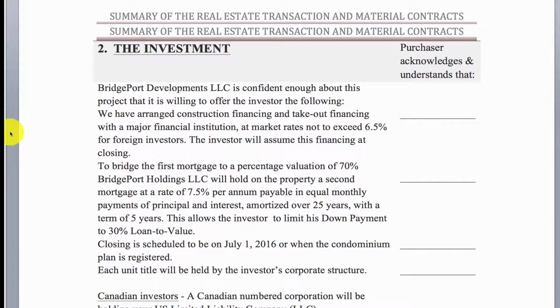So what we want to make sure is that you put the least amount of money possible for a U.S. investment. And in this case, it is basically 30%. So this is not a no money down, except if you were to finance your down payment through your Canadian bank system or even your own personal cash. So 30% down, 60% first mortgage, 10% VTB by Bridgeport Holding. Closing is scheduled for July 1st, 2016 for the first building, or earlier if possible.